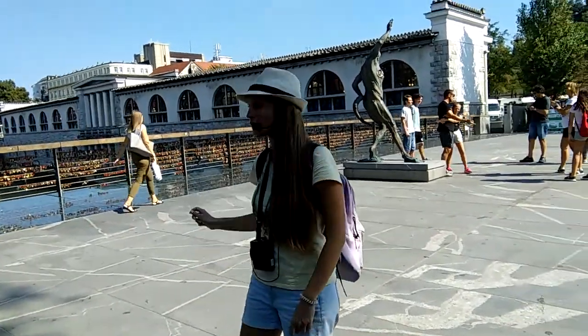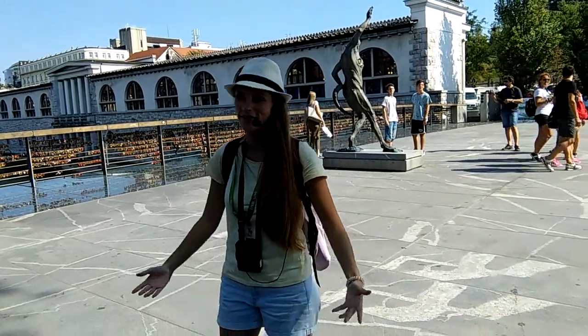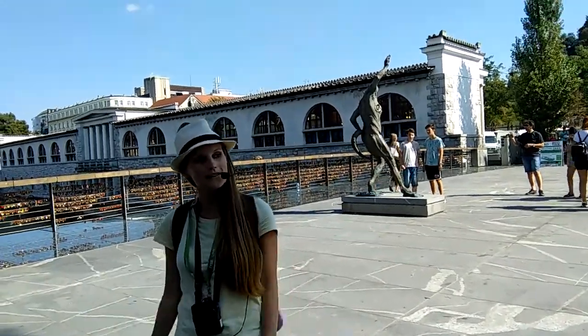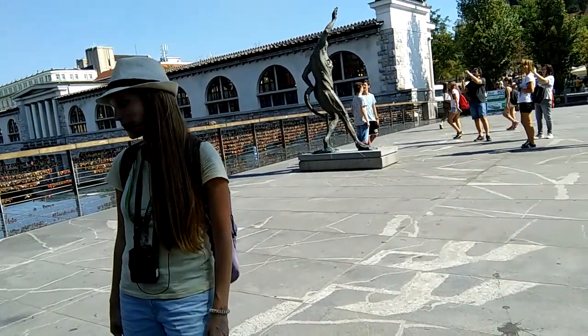It's easy. You just come here and you just change your combination, you know. So that's a modern way, you know, it became famous. Well, it looks very romantic. It doesn't have such a romantic name. Welcome to Ljubljana's Butcher's Bridge.